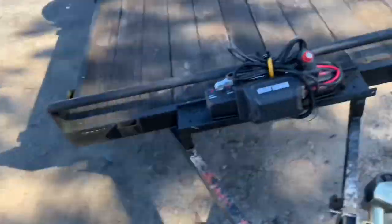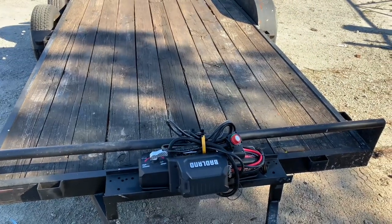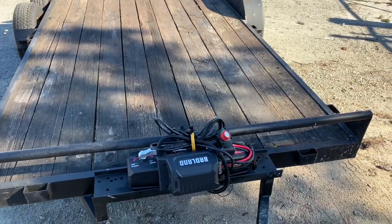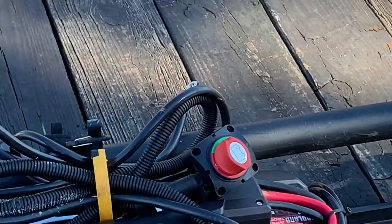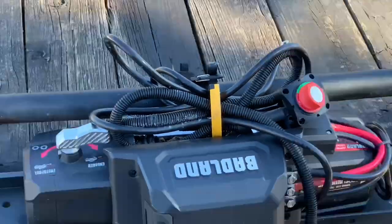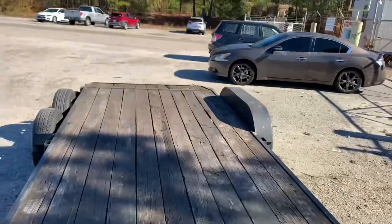So I'm about to just wait out here. Y'all remember when Bruce bought the, what you call this thing, man? Look at that spider. The winch. So yep, we good to go, man. Just waiting on him.